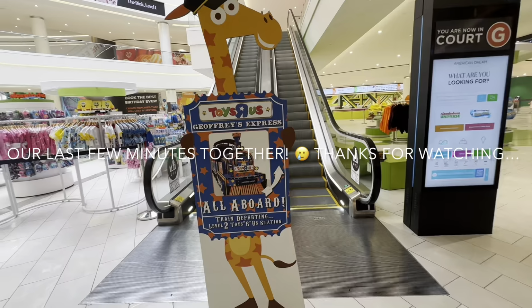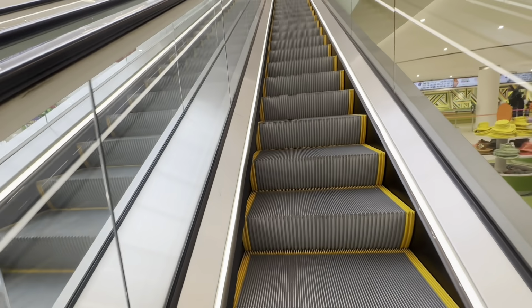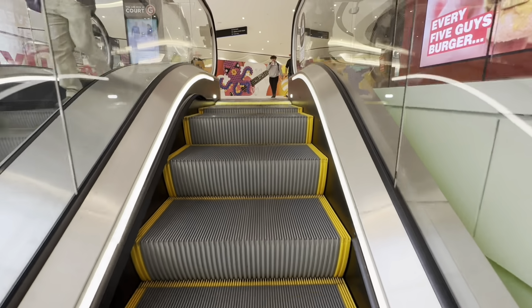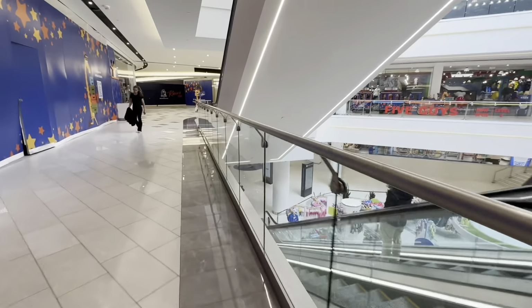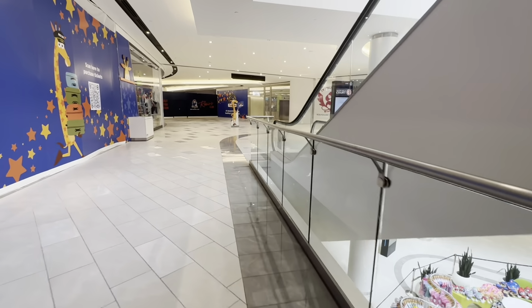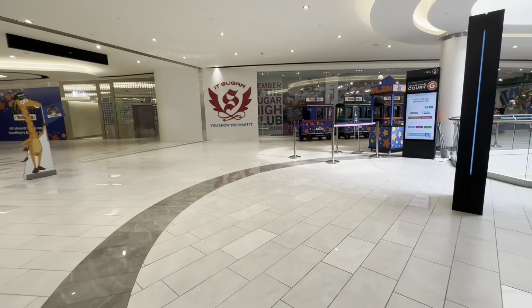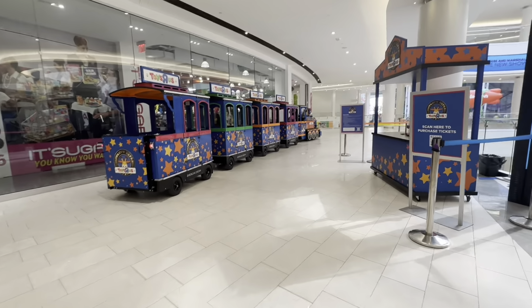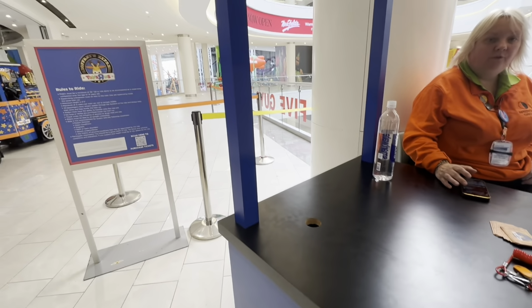We are now here at the Toys R Us train. All aboard. This is going to be a fun way to end this amazing day here at American Dream Mall. I'd like to get a ticket, please. You have to buy them online. Okay.